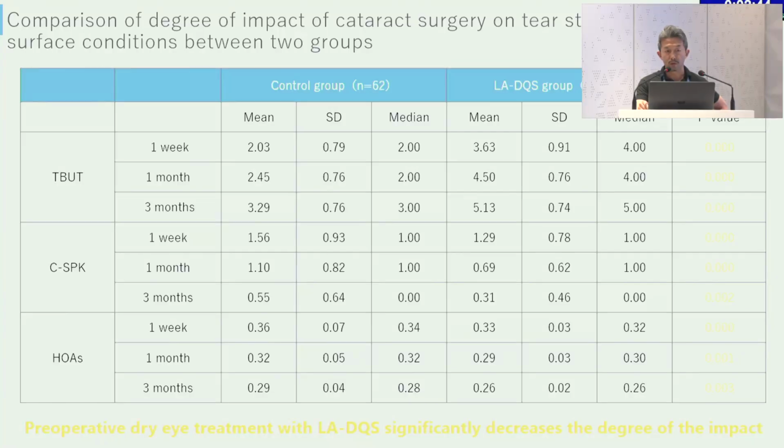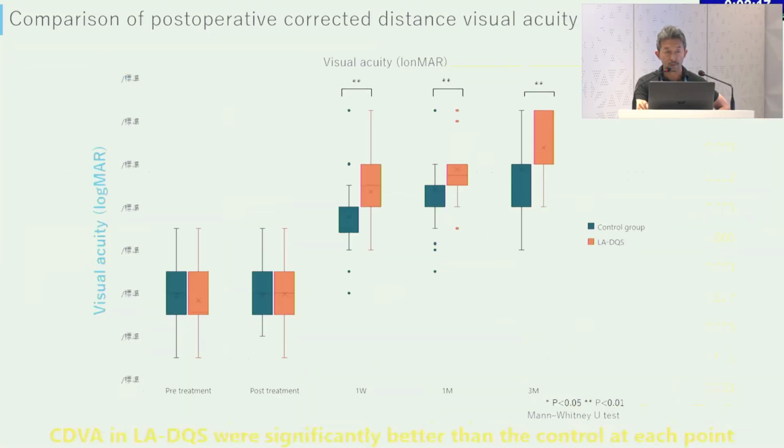This is a comparison of the degree of impact of cataract surgery on tear film stability and ocular surface condition between two groups. Again, regardless of perioperative dry eye treatment, these parameters significantly worsened post-operatively. However, perioperative dry eye treatment significantly decreased the degree of impact on both tear film stability and ocular surface conditions.